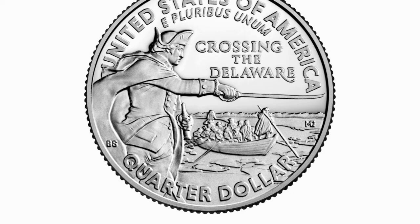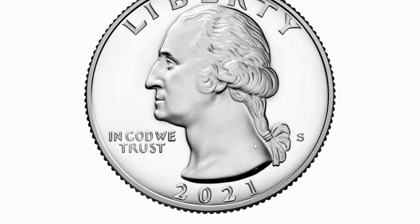And Washington is holding a telescope here, but it almost looks like he's holding a bottle of Coke. One of those long neck bottles of Coke. And then, of course, here is the quarter dollar.